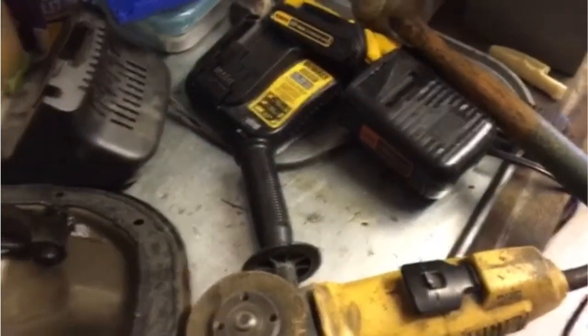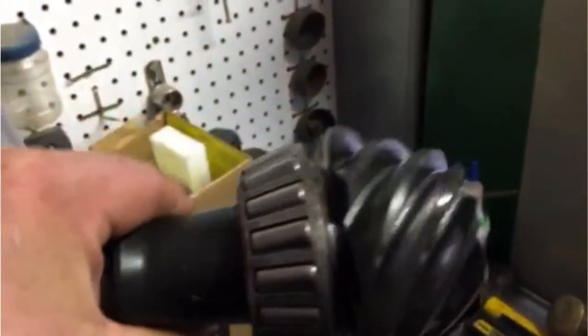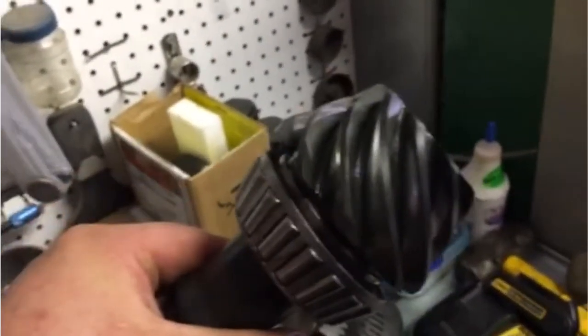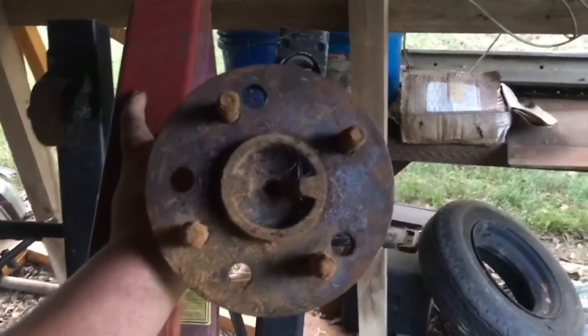So anyway, that's the update. I've got my shims in there behind the pinion bearing now, so hopefully they're right. Stay tuned. Hey guys, check this mess out.